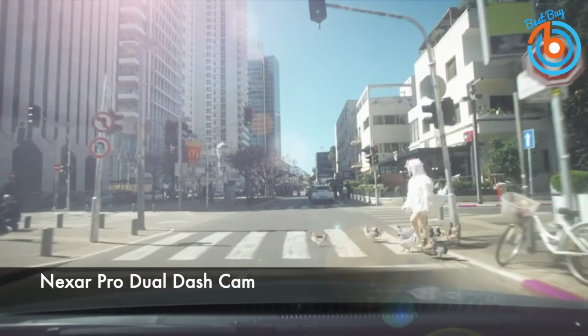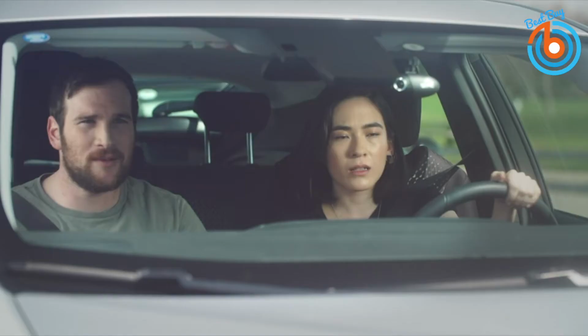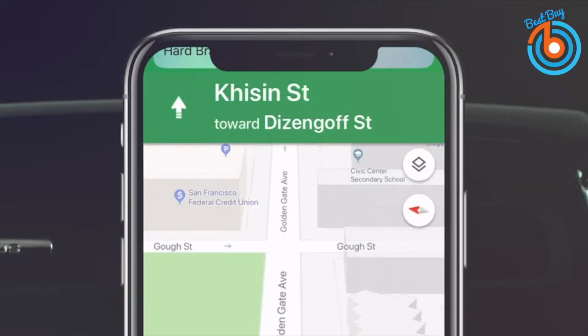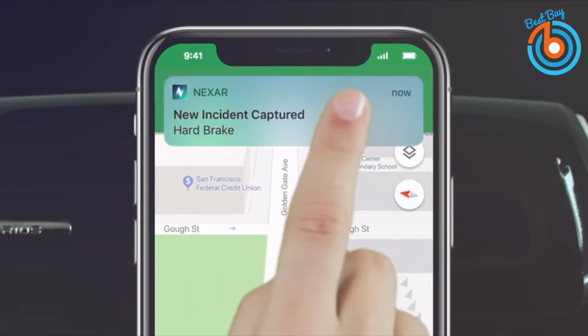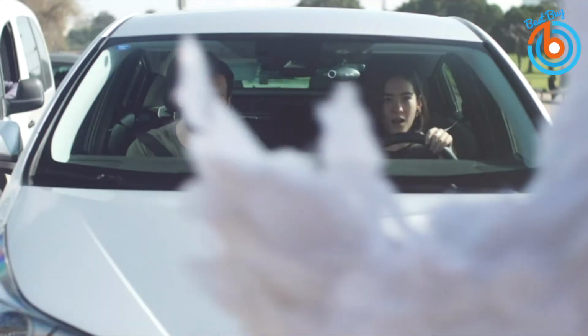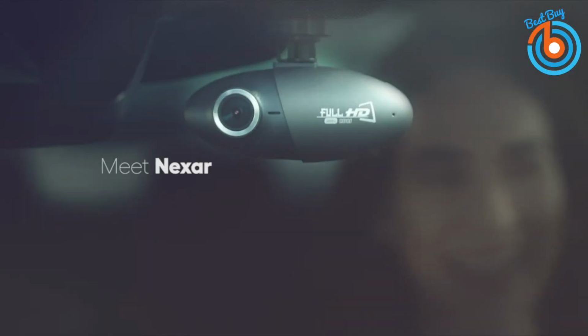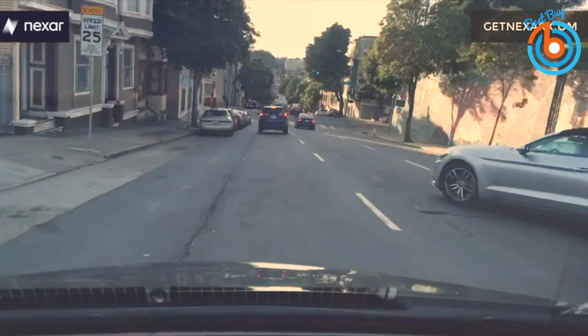This is Nexar Pro Dual Dash Cam. It provides ultimate protection by recording the road and the interior of the car simultaneously. The road view camera records crisp 135 degrees wide video in 1080p Full HD quality, and the interior camera records sharp footage in 720p HD quality that includes 10 infrared light bulbs that provide superb night vision.